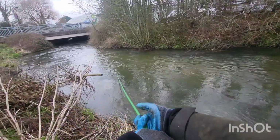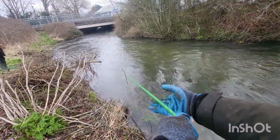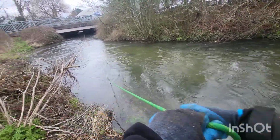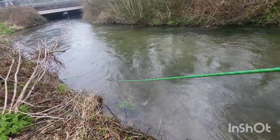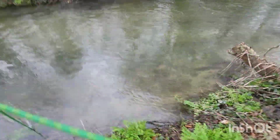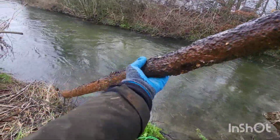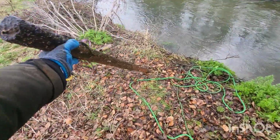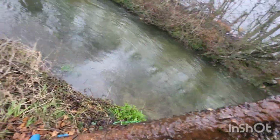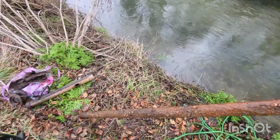Ooh, something there locking on. See if we can grab it. I think we grabbed it. Yeah, we got weight on here. We got something. We got something. What have we got? Oh, okay. Whoa. Great big old pole, by the looks of it. Yeah, just a bit of pole, but a big bit of pole.